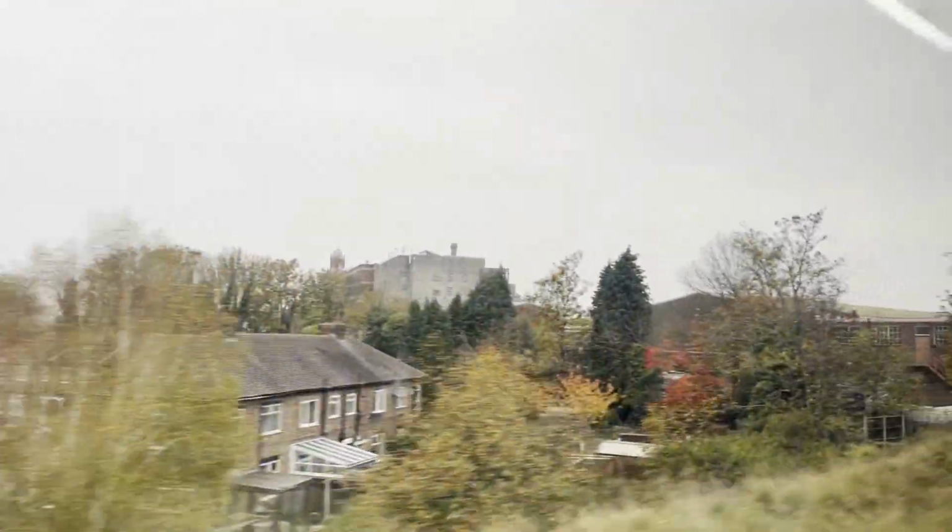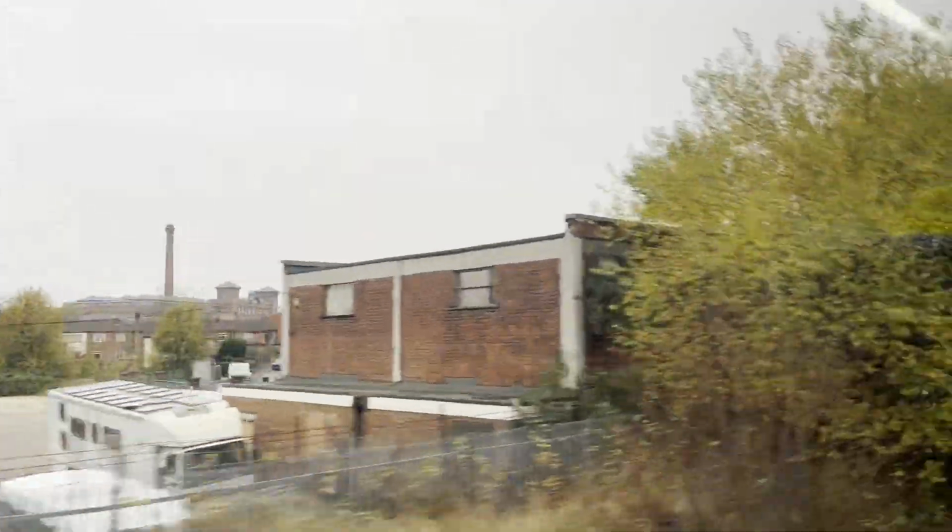As the line moves through South Reddish, Broadstone Mill dominates the landscape. Built in 1907, it was one of the largest cotton mills in the region. This towering red brick structure reminds us of Manchester's industrial heyday, when railways like this once played a critical role in moving goods and people across the country.